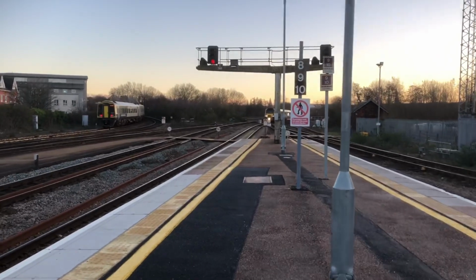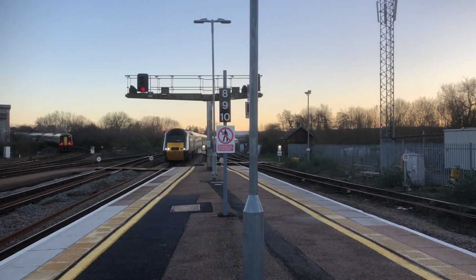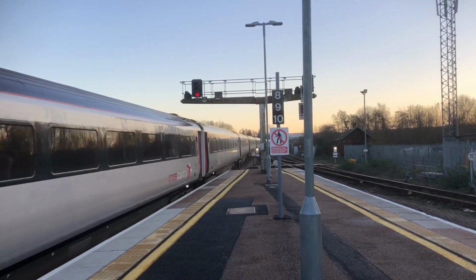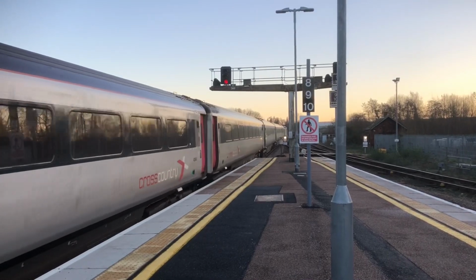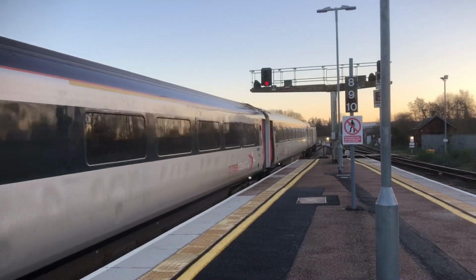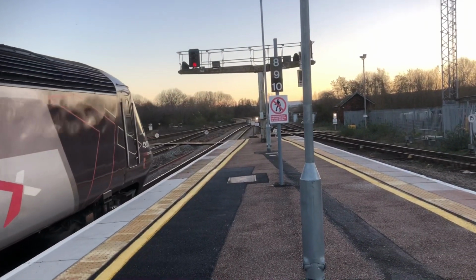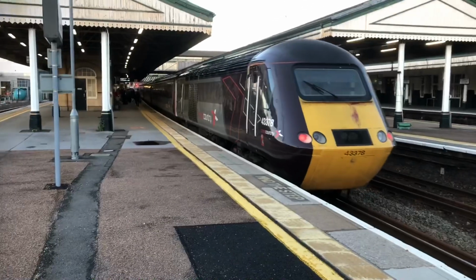So this should be 43378 and 43321. 321 leading the way with 378 at the back. Okay, looking rather clean. Well, that coach is not though, that's filthy. That's kind of clean. That's all right, that's kind of clean. What about the back? Yeah, looking rather clean. There was one coach that was rather dirty, but the rest of the train is rather clean.